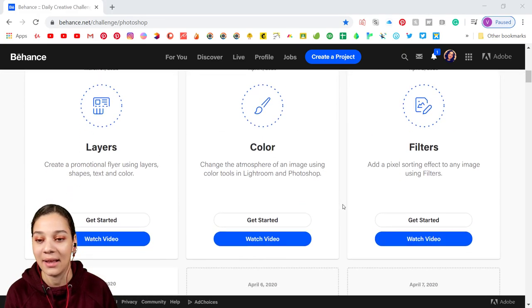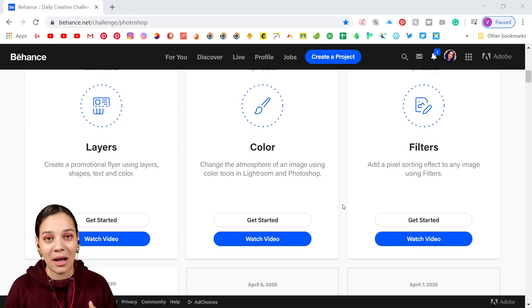We have done a layers challenge where we created a cool promotional flyer for a fantasy farming RPG farmer's market, which was fun. We used the color tools in Lightroom, and we used a little bit of Photoshop to create an awesome promo where we used an image of some farmland and changed the seasons, so to speak, with the colors. We took some fall images and made it look like it was in winter and spring and summer, and it was a lot of fun.